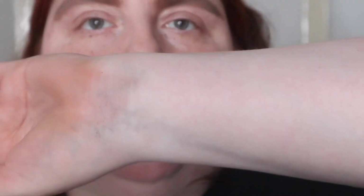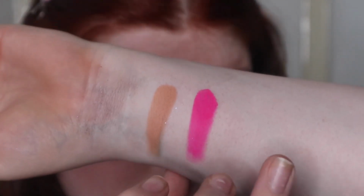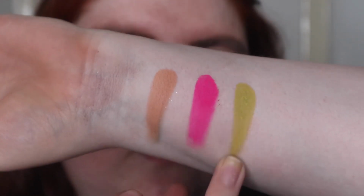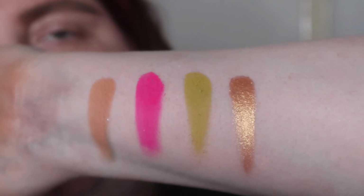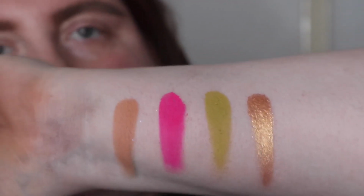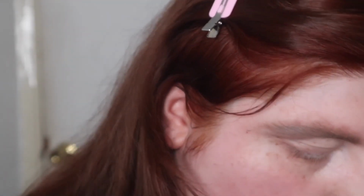Row number 4, we've got Soil, Petal, ooh, Sprouting and Bulb. Whoa, these shimmers are stunning. Look at that pink and that green. How am I going to decide what kind of look to do with this? These shimmers are, how do I say it, a putty formula. So if you don't like that squishy kind of formula, you're not going to like the shimmers in this palette. I have been known to not like that formula, but I don't do shimmers very often in my looks, so it doesn't really bother me.